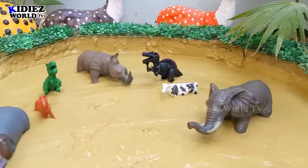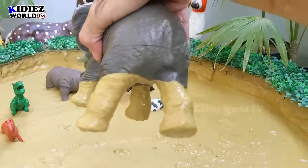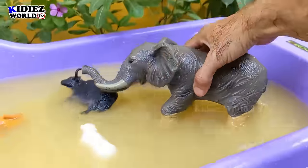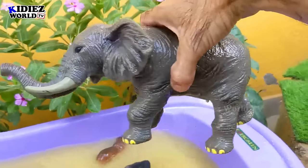Let's check out the next one. And the next one we have is elephant. That's the African elephant, and these elephants are the biggest animal on the planet right now. Let's watch him. Here we go. Elephant.